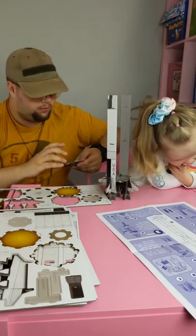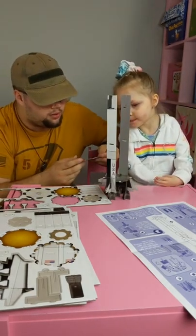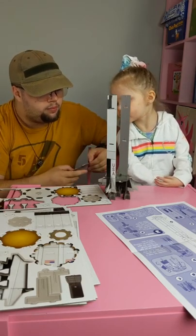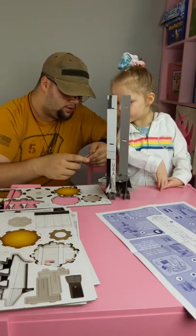Alright, and then we need one of the panels. D goes through below E. So D6, D2. Is Austin going to Florida with us? No, he's not. He's just helping me get ready. D2 goes on the A6.